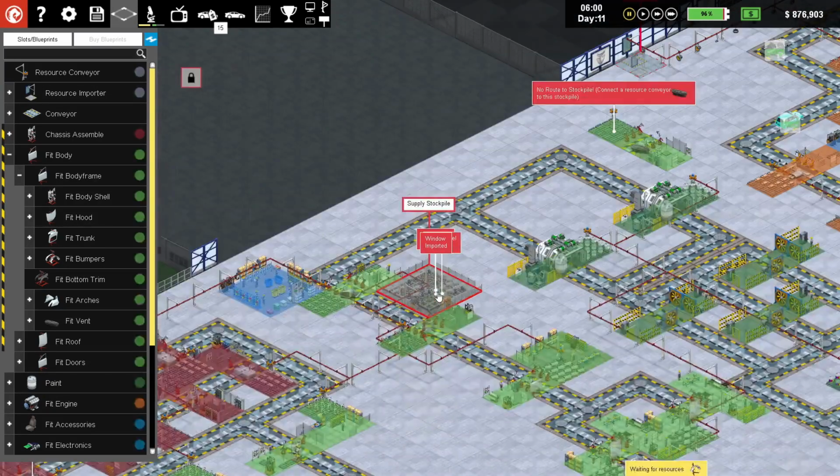Oh dear. Okay. This is going to be a very interesting episode, this one. And we've got stockpiles too. Ooh, and we've got a maintenance department. And fit wing mirrors. Fit, oh gosh. I think we might have to squeeze for just now. I think that's what we're going to have to do.